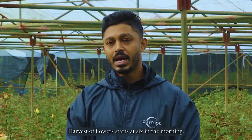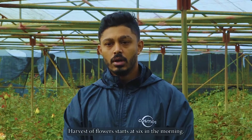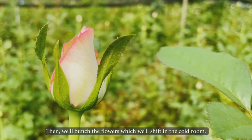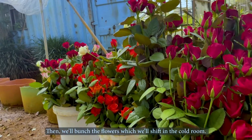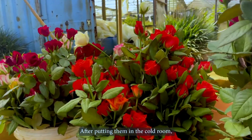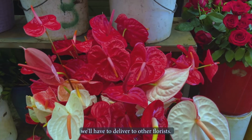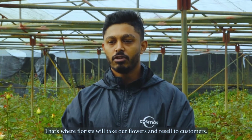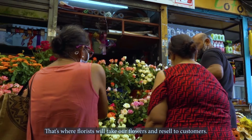Harvesting our flowers starts at 6 a.m. in the morning. By 9 we have to finish harvesting the whole farm. Then we will bunch the flowers which we will shift to the cold room. After getting into the cold room, we'll have to deliver to other florists. That's when the florists will take from us and they will go and sell to customers.